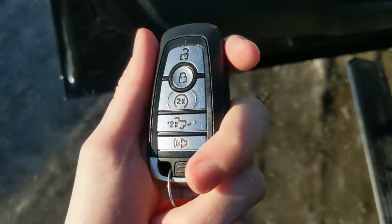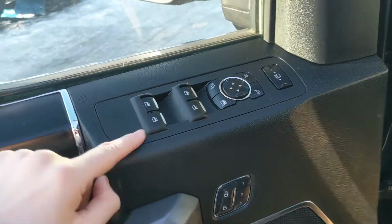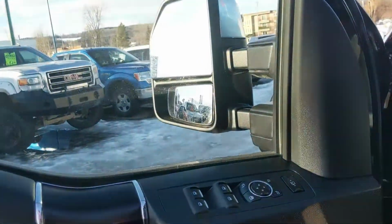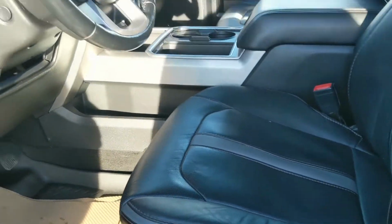This truck does also have a remote start, so no need to go outside on those cold mornings to warm up your vehicle. Looking in, you have power windows, power mirrors, and power locks. You have power folding and telescoping towing mirrors, and you have three memory buttons for your power adjustable driver's seat, steering wheel, pedals, and mirrors. And since this is a Platinum, you do have massaging front seats, which is nice for those long trips.